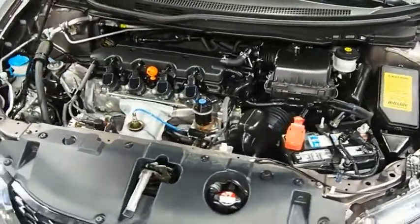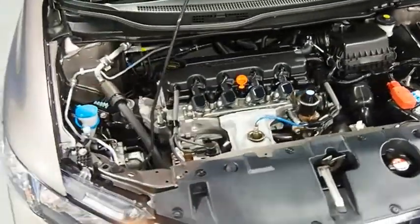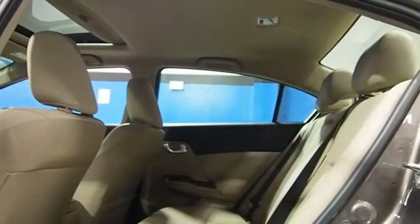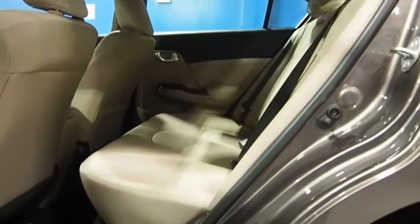Honda Civic. Practical, awesome gas mileage, and incredibly reliable. Drive away with a great deal on this vehicle. Call or stop in today.